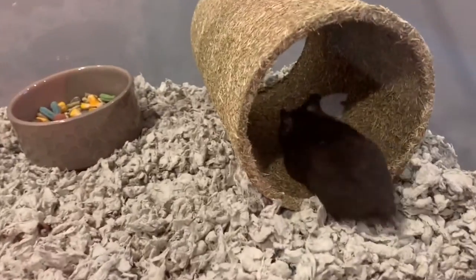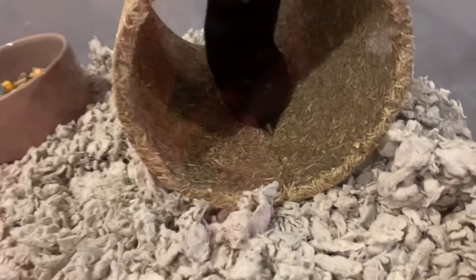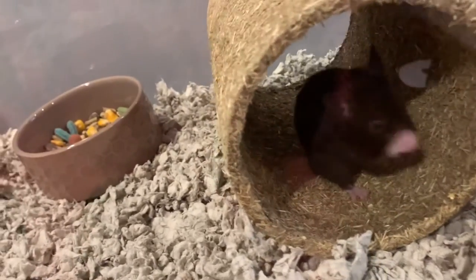Girl, I finally got him in the bed. He was just running all around the bed. I'm like, Lord Jesus, get him. Okay, so I finally got him inside his bowl. I mean, his container. Girl, he's so active. Look at him. He's like, what's going on over here? What's this? What's that over there?